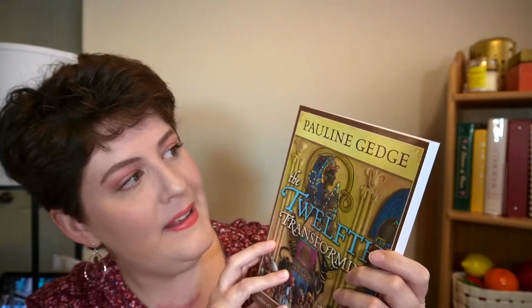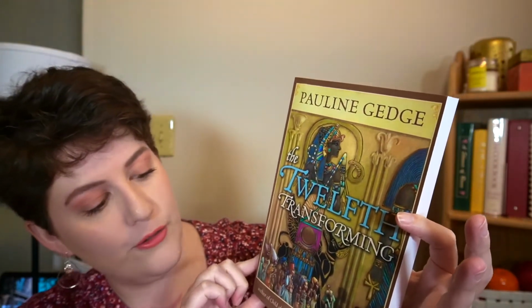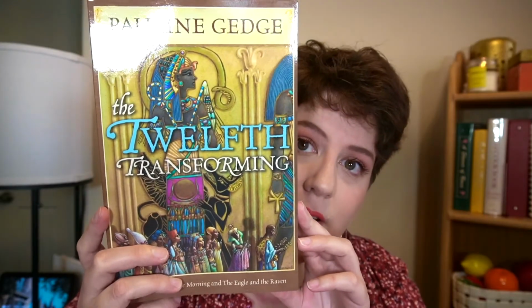But this is a book. Either way, I'm sure I will enjoy it. This is Pauline Gedge. Sorry if I am mispronouncing that. The 12th Transforming. This is a large book. Some beautiful artwork. Oh, historical fiction. Wow, I should have just read the back of what it was classified as. So this is historical fiction.